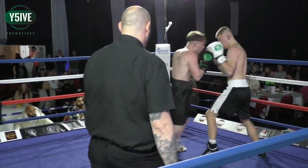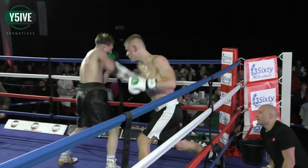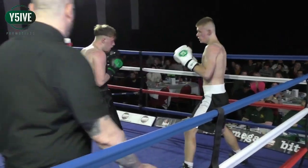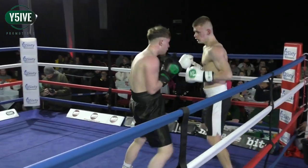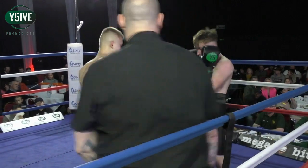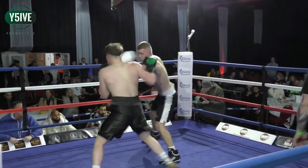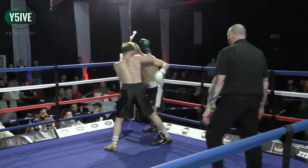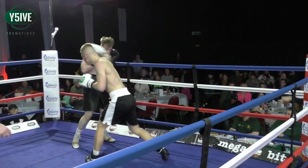Oh, good right hand though at range from Kujawa, and that's what Nash has got to watch out for. Kujawa's got to catch him on the way in or on the way out, and he's doing a good job here in the second of keeping that range. Now Nash looks to get back inside. But Kujawa, you can see, spins, looks to create that space and throw that right hand. Both men looking to implement their tactics well. Second round bubbling nicely, just like the first.